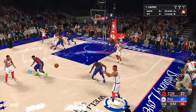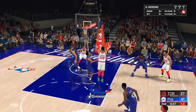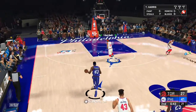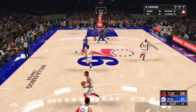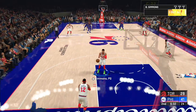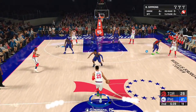Back to Harris, and there's the pass to Richardson. Here's Simmons, and it's off the back rim, no good. Raptors trail by 14, shoots, and the shot goes in from Siakam. Siakam's got 4 points this quarter. Excellent anticipation of a teammate's defensive ability. Siakam gets out in transition, nice.